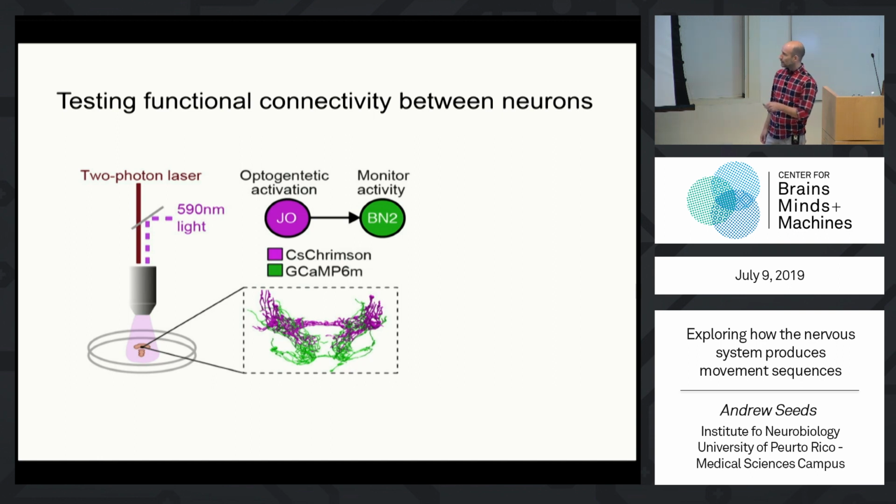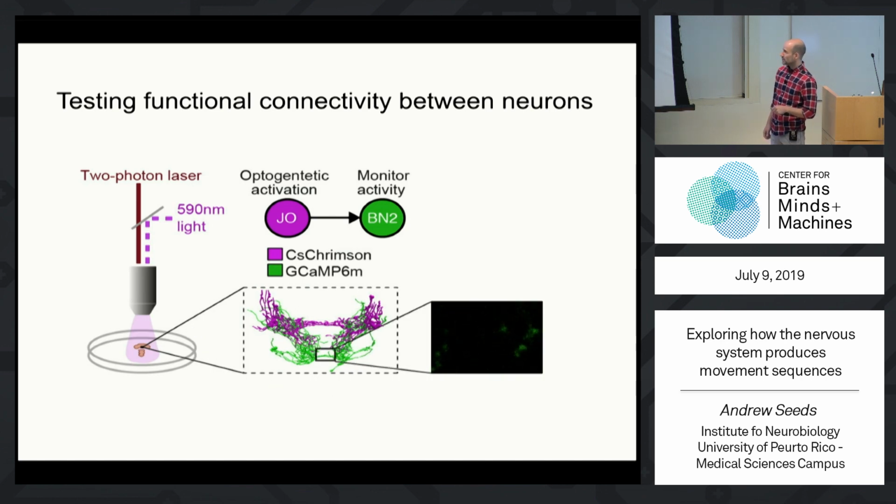We explant the entire nervous system and use 2-photon imaging to image BN2. The experiment looks like this. When you see the red hashes, that's when we deliver a red light stimulus to activate the JO neurons. Then we observed fluorescence changes in BN2. You can see with the red light stimulus, you get a nice fluorescence response in BN2, and that's just plotted there.